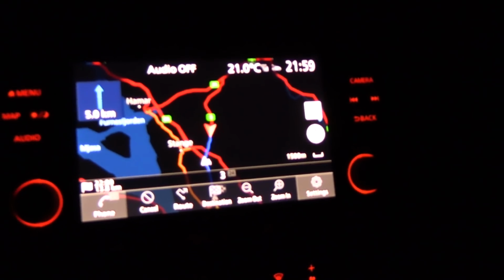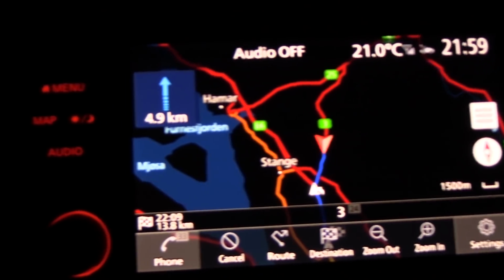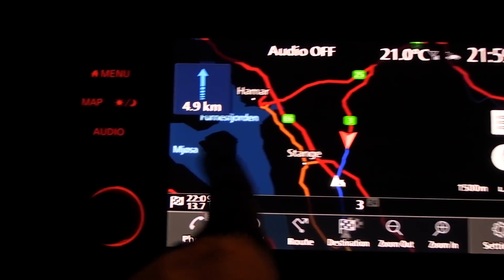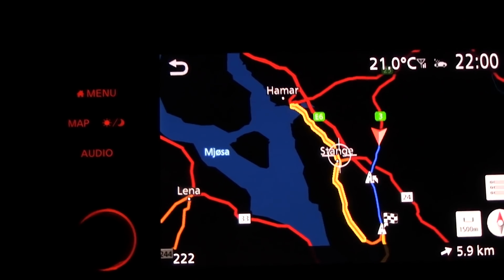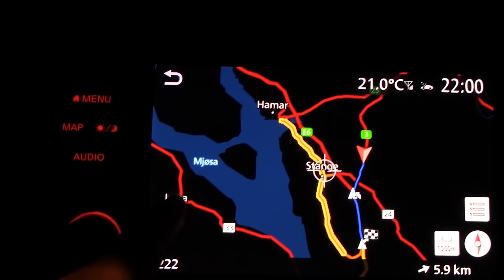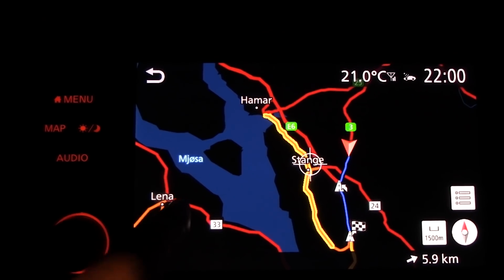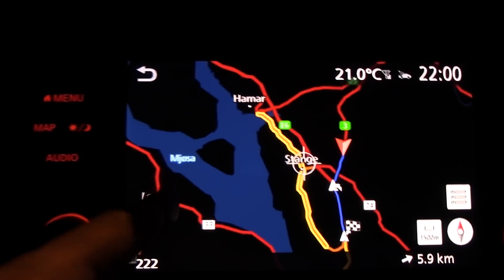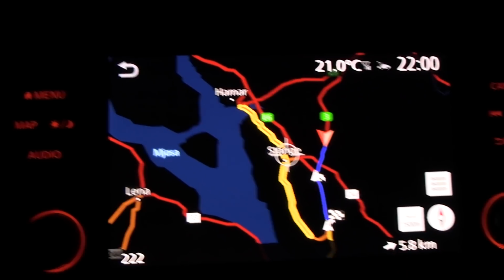Tangen, it's called. Yeah, Tangen. What the heck? I found an error in the map here. It says Mjøsa. What the? There's a bug here. I'm gonna report it to Nissan. It's Mjøsen, not Mjøsa. Jeez, man. I used to live in Gjøvik.